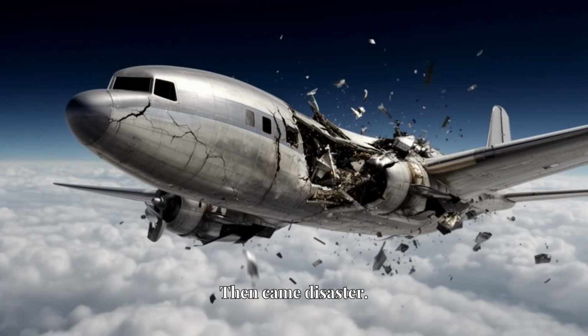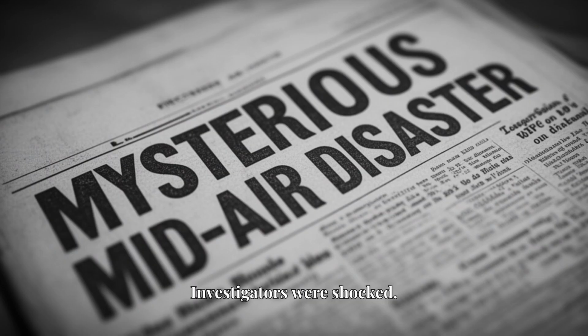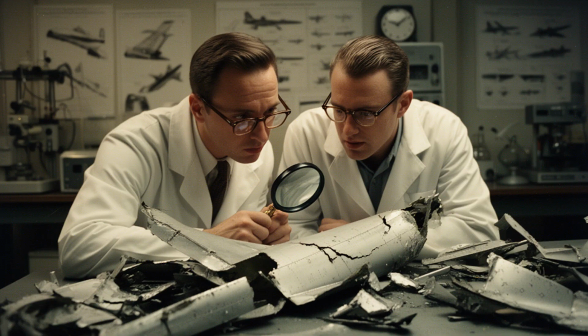Then came disaster. In the early days of commercial jet travel, several airplanes suddenly broke apart mid-air. Investigators were shocked. The cause wasn't the engines, it wasn't the wings or the fuel tanks. It was the windows, specifically the sharp corners. The evidence pointed to metal fatigue starting at the window frames.